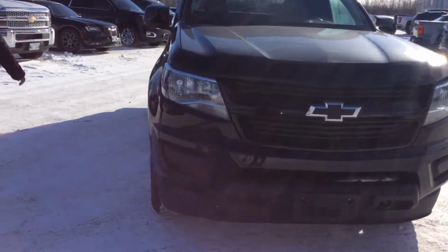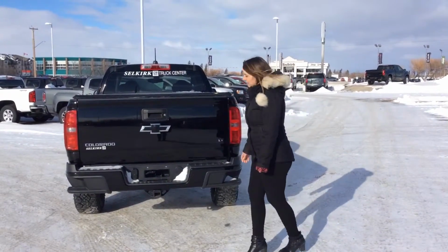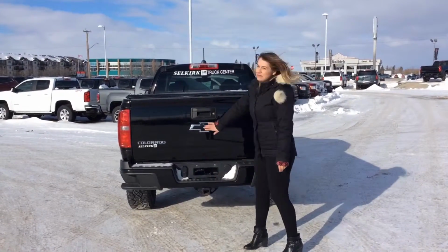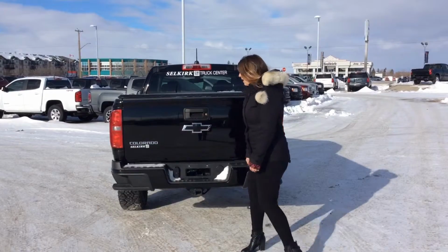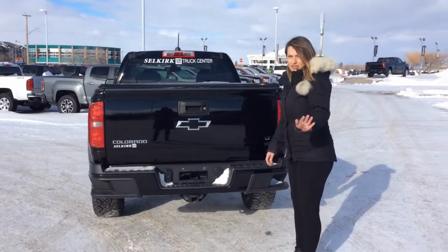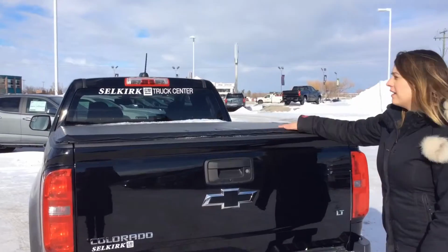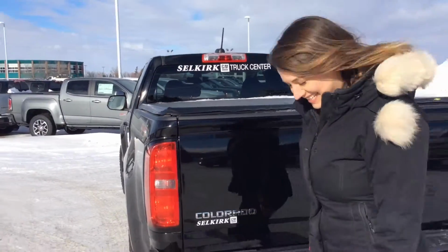I'll show you the back. These corner bumper steps here. You've also got your tow hook up right here. It does have that nice black bow tie again. You've got your rear view camera, great for parking. It also has a spray-in bed liner, so it's got a much more durable box. You've also got this nice soft tonneau cover. Keep it clean. I'll come and show you the inside.